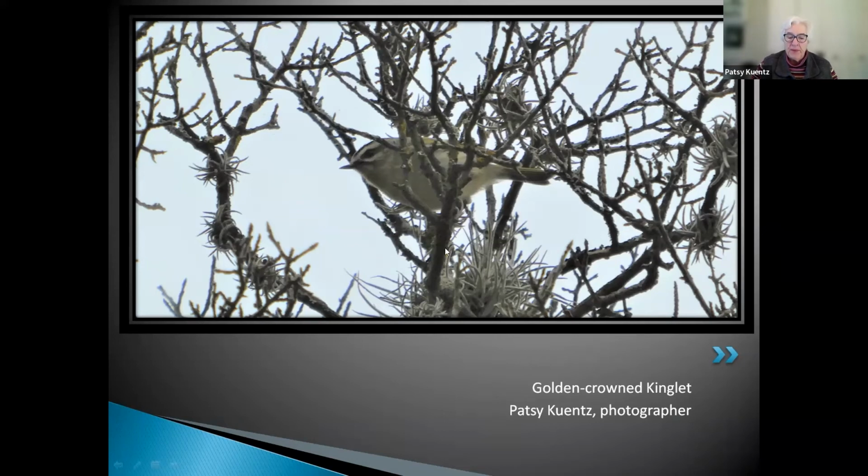Barely larger than a hummingbird, these little birds are with us during the non-breeding season, and they go north into the Midwest of the United States and into Canada to mate and raise their families.